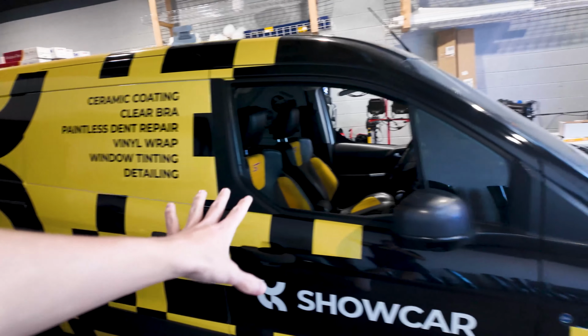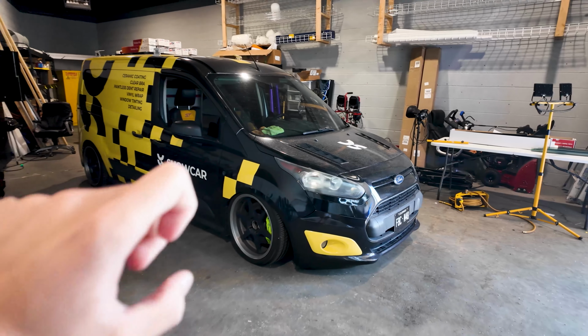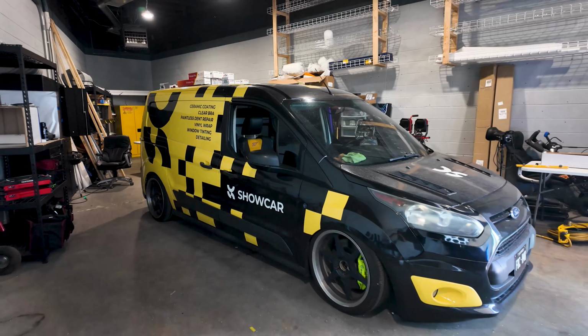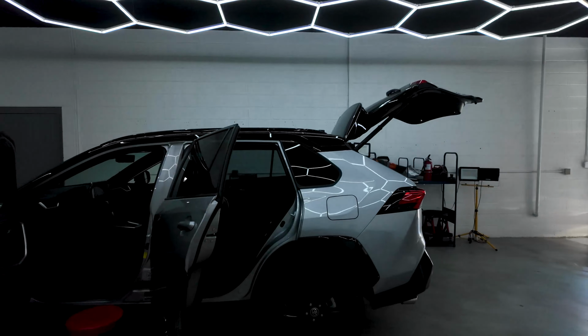This one looks awesome. This is the van. You guys know it. This one is the one that launched my business about 5 years ago, and it's still here. So if you guys want a mobile detail, Colorado Springs has you covered. And then we have two details. This Alpina that is absolutely sick, and then there's this RAV4.